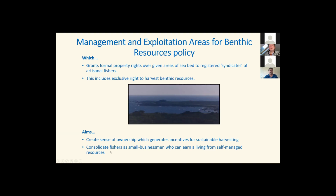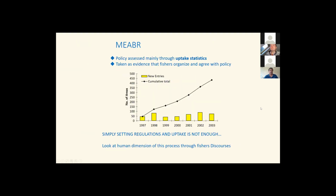And the aim of the policy was to create a sense of ownership and thereby generate more incentives for sustainable harvesting, because it put control of the management of the fishery and responsibility for looking after the fishery into the hands of the fishermen. The other thing we heard about economics in the previous talk, but the other feature of this was to try and generate more coordination and cooperative behaviour in fishermen to enable them to negotiate better prices and hence improve their livelihoods and well-being in this system.